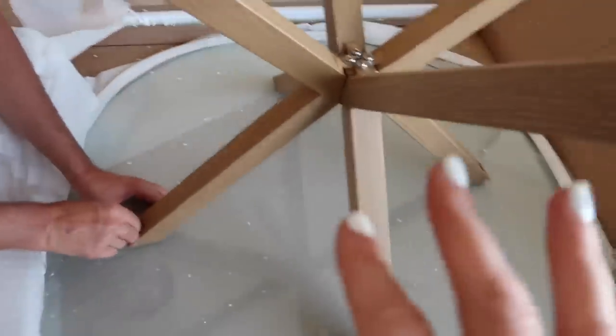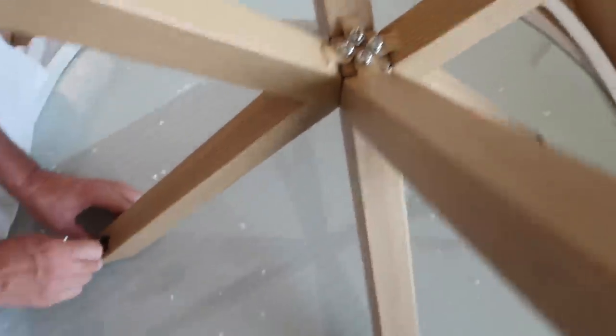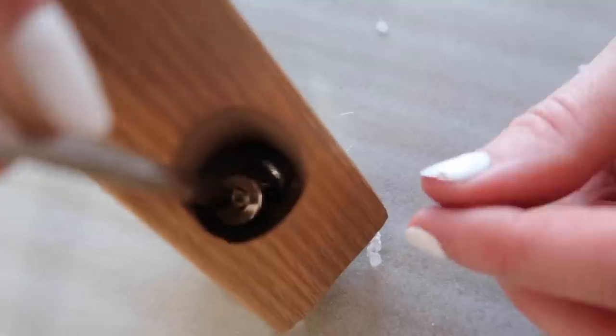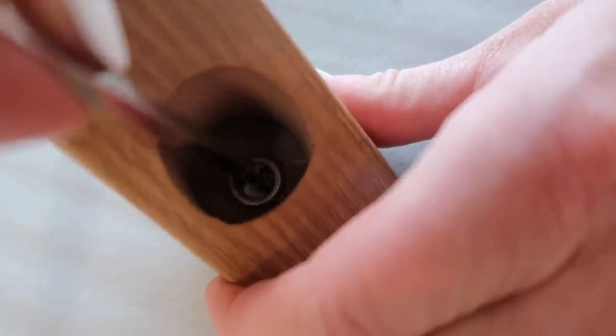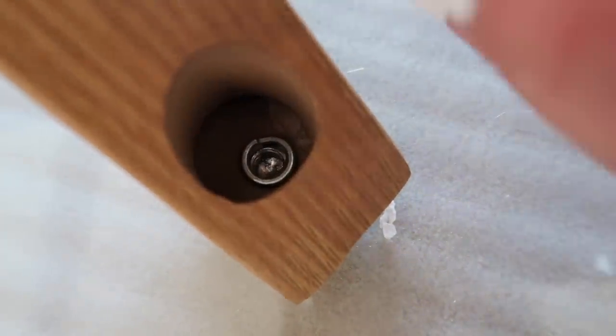We kind of had a scary moment for a second. I think we tightened these too tight. So when we put the feet on here, some of them were not aligned at all. It is tricky though. You can't really see where you're going, it's like blindly. Shoot. All right, we'll fast forward to when this is done. Basically, just know if you do get this, that was one thing I would watch: don't tighten it too tight in the beginning.